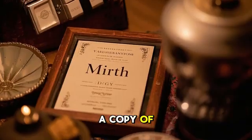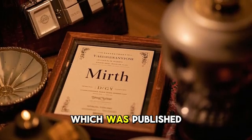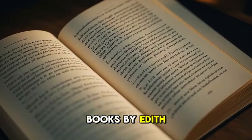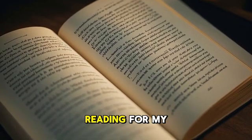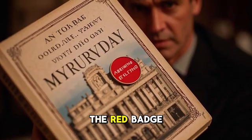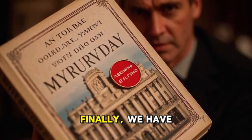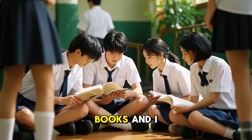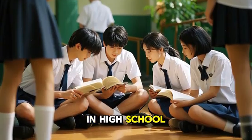I also found a copy of The House of Mirth by Edith Wharton, which was published in 1905. This is one of my favorite books by Edith Wharton and was actually assigned reading for my freshman year English class in college. Finally, we have a copy of The Red Badge of Courage by Stephen Crane, which was published in 1895. This is one of my favorite books, and I read it for the first time in high school.